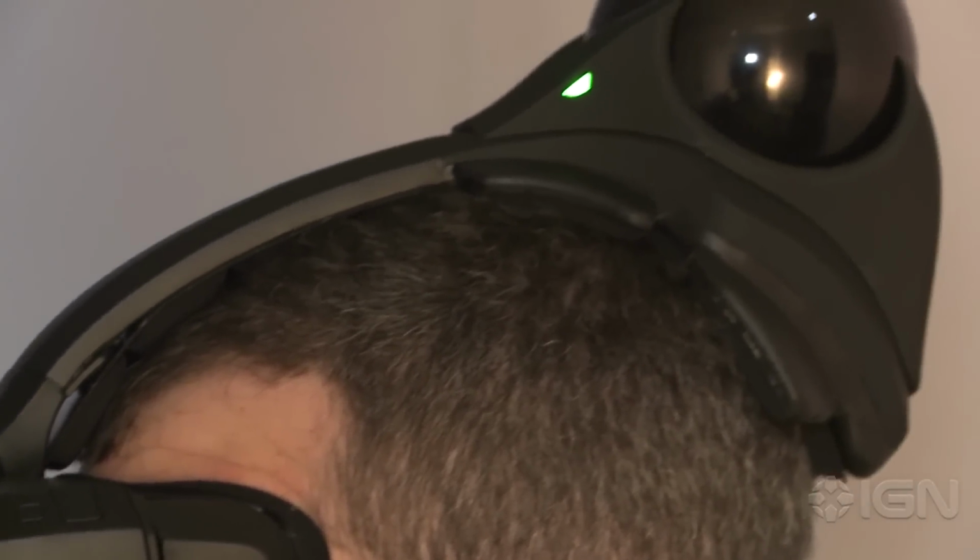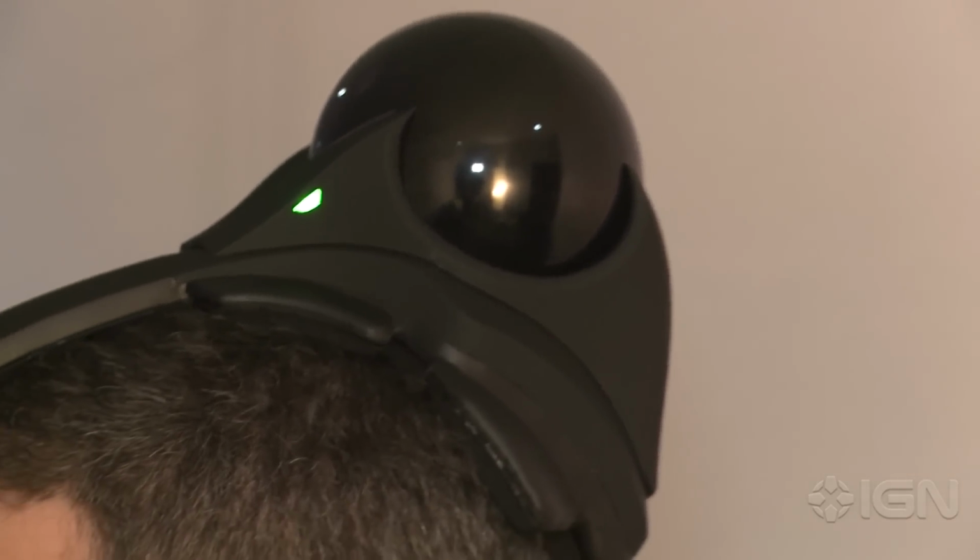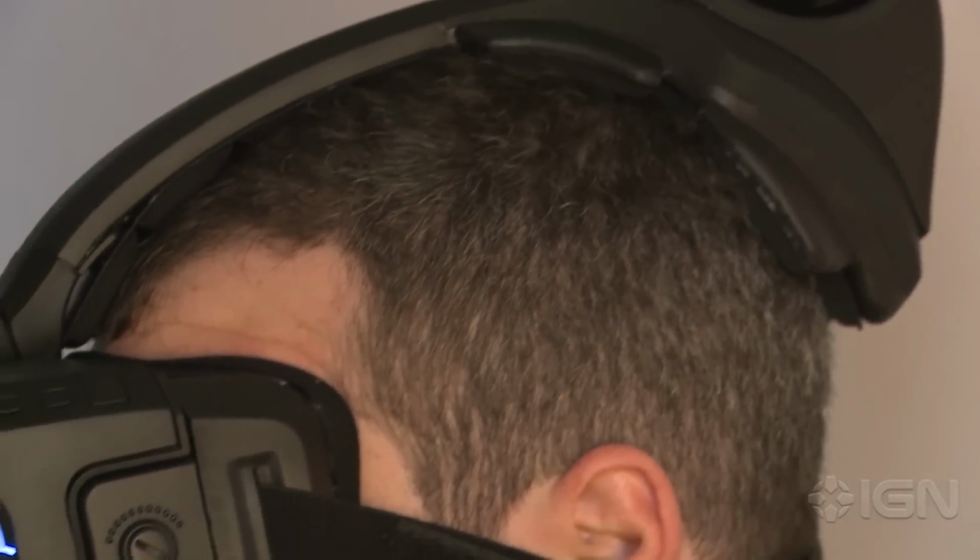So the weight is in the back? It's pretty balanced. It doesn't feel uncomfortable. Oh, so there's no strain on your neck or anything. It's bulky, a little heavy. Cool. So that's how it fit. How did it feel and how did it look?